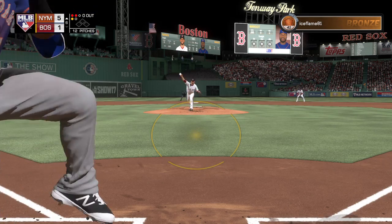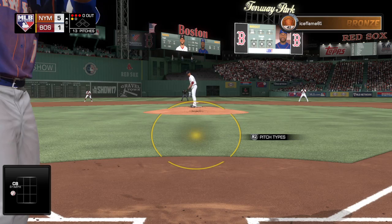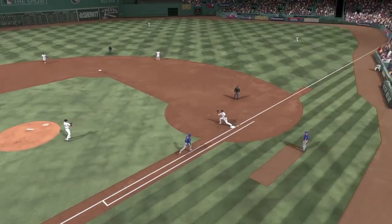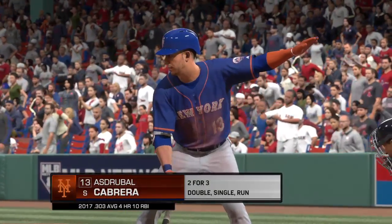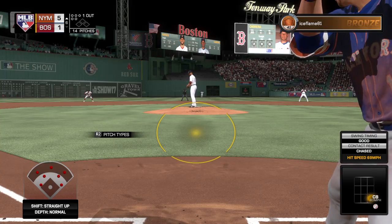Now that's a slider that's pretty easy to recognize. Started on the outside, you know it's going to continue to run off the plate. But one that's difficult is that one that starts in at you and still breaks over the plate. A curveball hit right back at him. And he'll flip on to first to record the out. The batter, number 13, trying to pick things up where he left off, Asdrubal Cabrera. 2 for 3 with a double on his line so far.